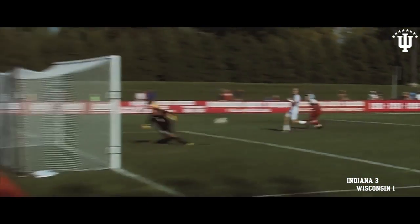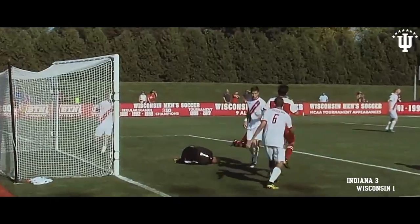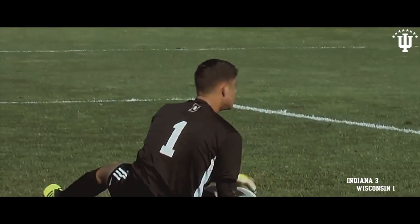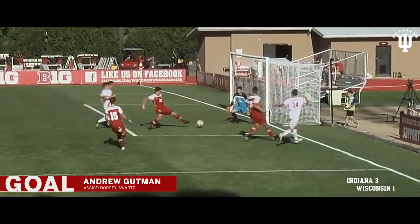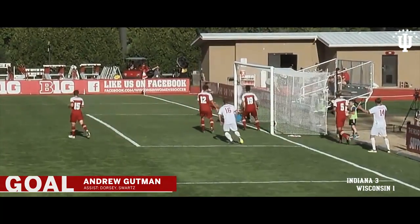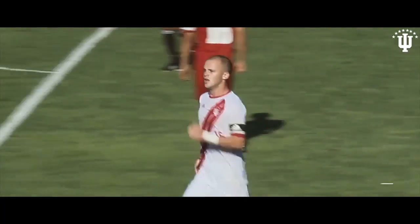Final pass here. Back across Muse. Wisconsin, a center still loose. Oh, my. Wisconsin so close. Muse came up with a big save. Dorsey looking up. Schmidt making a run. Far post, Gutman. And the best left back in the country has made it 3-1.